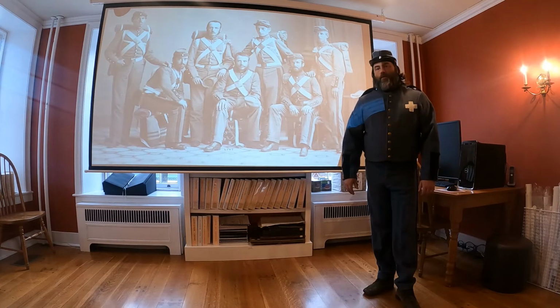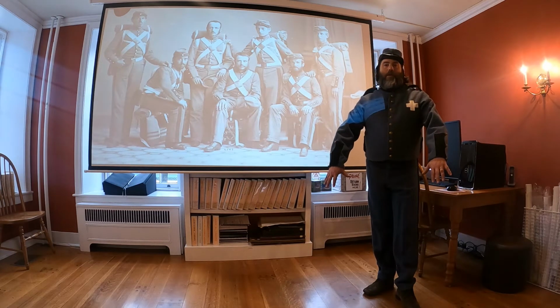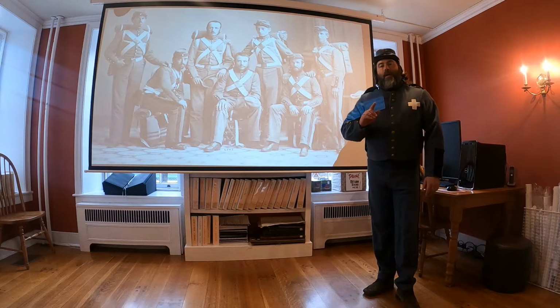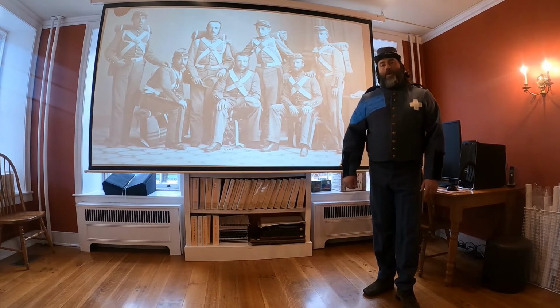With a quick change of jackets, my impression now, as you can see, is a little bit different than that of the 8th New York. I'm portraying a soldier from either the 13th or the 21st New York State National Guard, as their jackets and uniforms were pretty much the same. The 21st New York State National Guard, when they arrived in Pennsylvania, pretty much took up the same positions where the 8th New York was encamped along Camp Curtin.